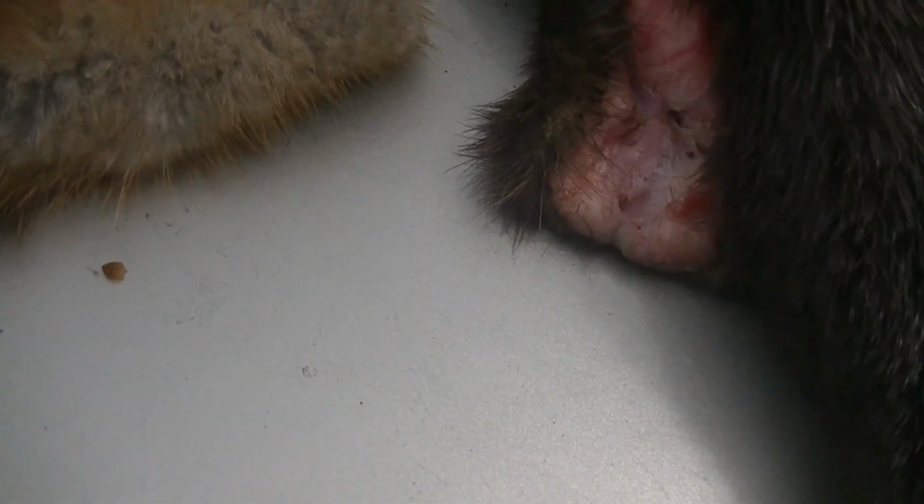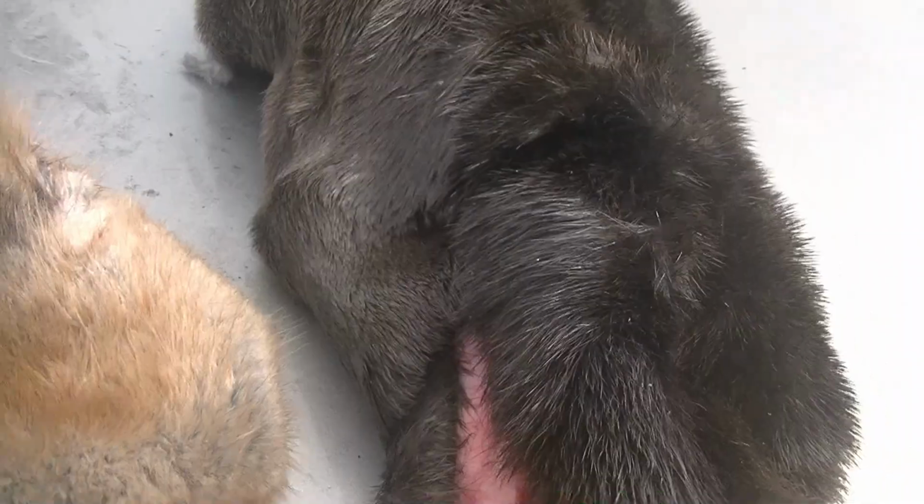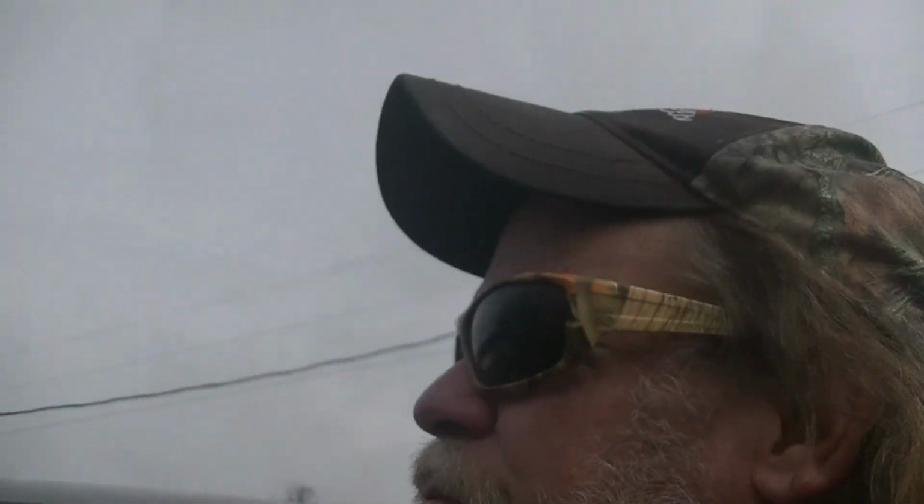So we got some fur out here thawing out, especially this otter. Got a little bit more thawing to go. Rats are pretty good, pretty much ready. Just some fur. I ain't worked any fur in a week or better, and I've only got about 3 weeks before I try to sell this stuff.